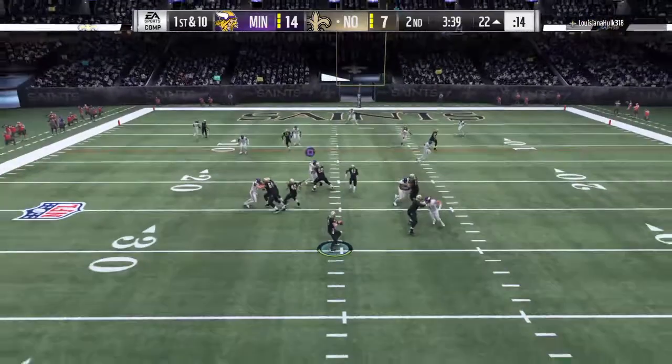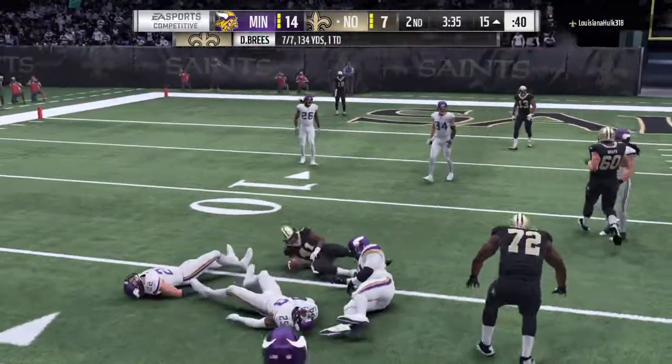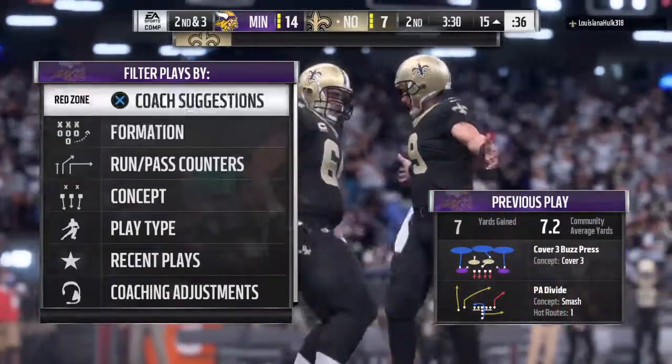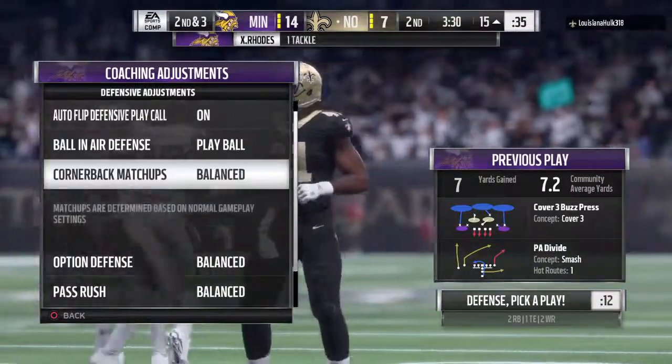They go play action here on 1st down. Drops this off to Kamara out of the backfield. And on this one, he'll get to the 15, right at the 15-yard line. Give him 7 on the play, and it's a 2nd down.